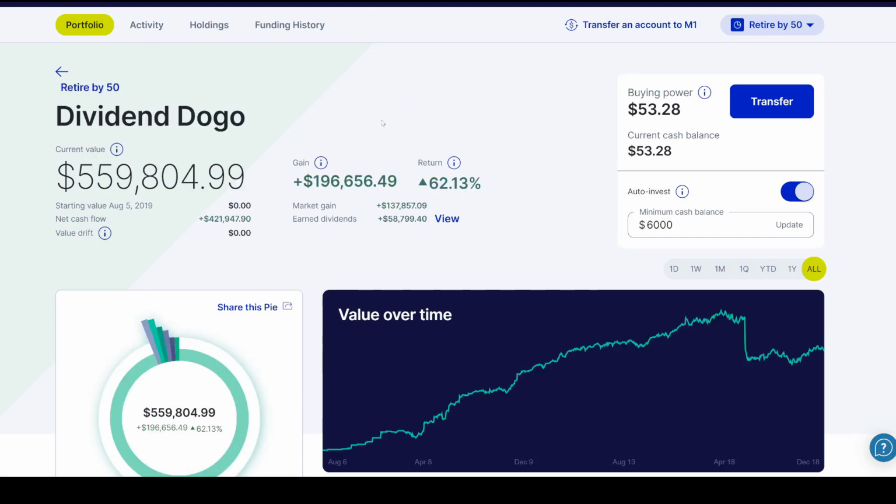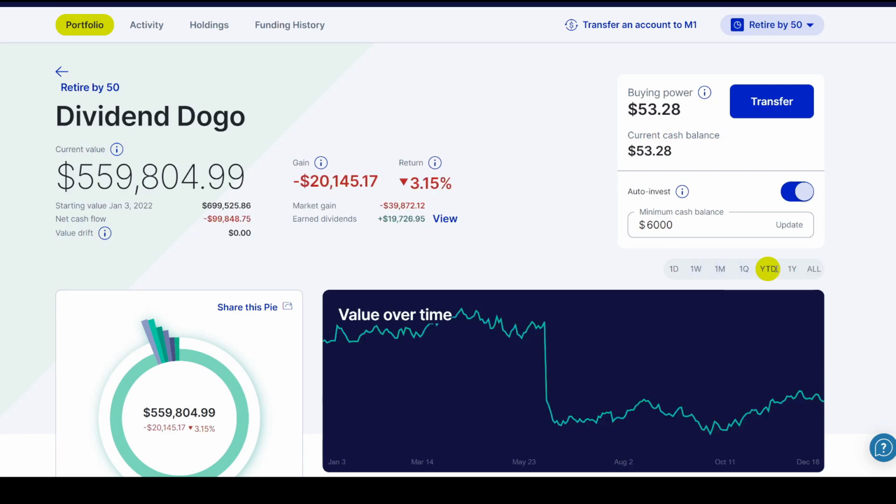So as it stands right now, the portfolio is doing pretty solid for the year. We are down a pretty hefty amount when you look at things overall, but so far for the year we've earned over $19,000. We are going to break over $20,000 in earned income for this year because we still have several more positions to pay out for December. And as you can see, on the market gain, we're down almost $40,000 for the portfolio. So it's definitely been a tough year for the stock market and for the doggo portfolio overall.